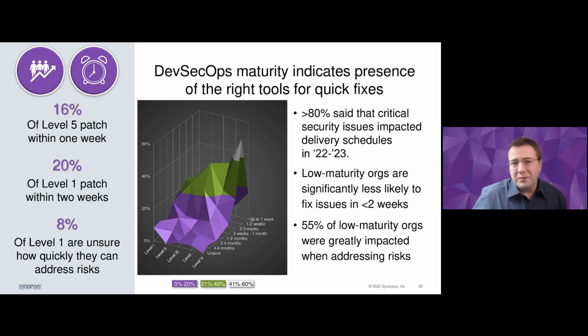And so when we compare that sentiment of fixing critical issues, now the opposite here being it did not have much of an impact on our software delivery schedules. Well, now we're comparing 25% of our level 5s who were not really impacted when having to make a fix, with only 9% of our level 1s who said they weren't impacted. So in essence, we can look to the title in summary, because this topic in particular had a significant amount of data to break down.